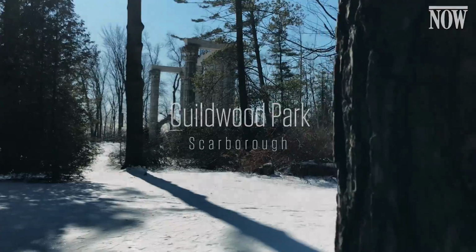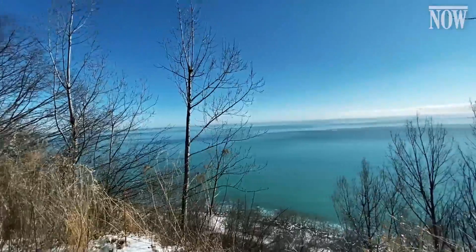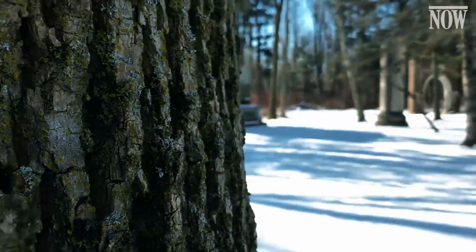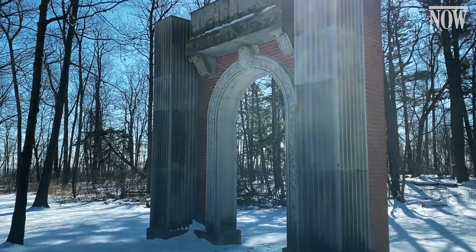Scarborough is hiding something majestic. Nestled in the trees, on the shores of Lake Ontario, lies Toronto's very own architectural purgatory. Guildwood Park. A hidden sanctuary for the remnants of Toronto's old cityscape.